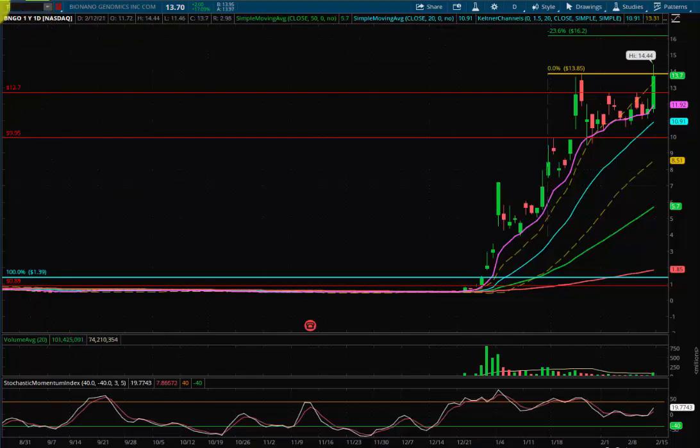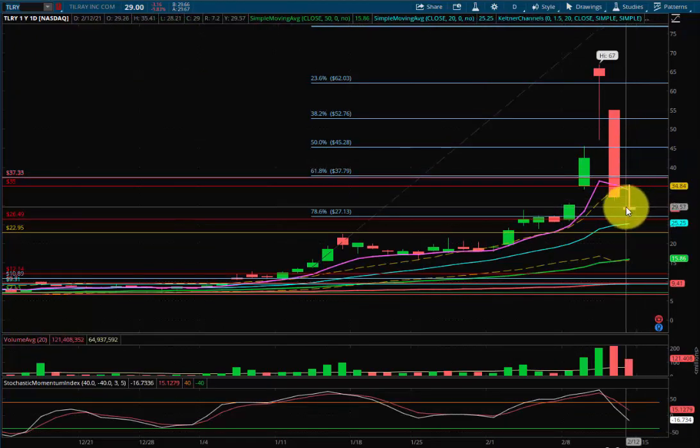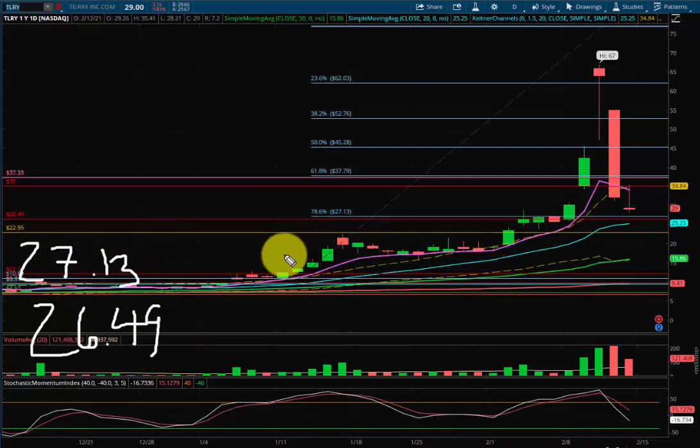And speaking of risky, Tilray, pot stocks had a crazy run up. We're not going to go over this entire run up, just because I think it would be a waste of time. You can recap this chart all you want, but bottom line is Tilray has a ton of support down in the mid 20s, specifically 26.49 and 27.13. I'm watching that area closely for a bounce back into the low 30s. Okay, that doesn't sound that appealing. That's a 20 to 30% bounce back.